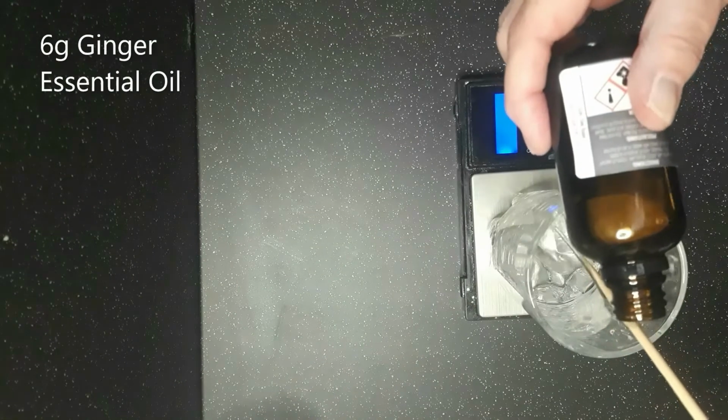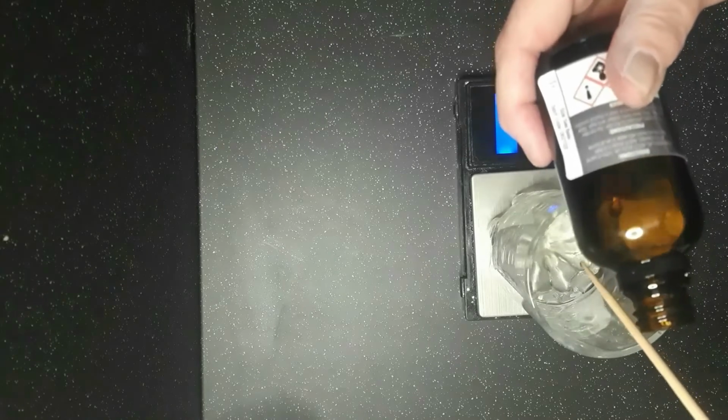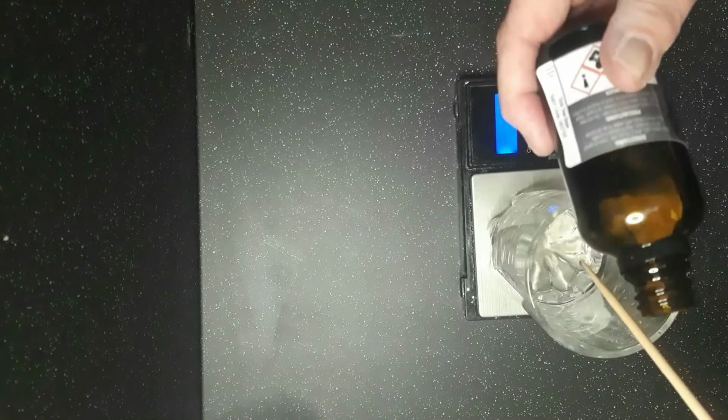Ginger has a history of being used to fight nausea, and this is backed up by scientific research. I absolutely love ginger. I even eat it raw to help with arthritis. But the essential oil smells a little different. It's less obviously gingery and with a bit of a pungent edge.